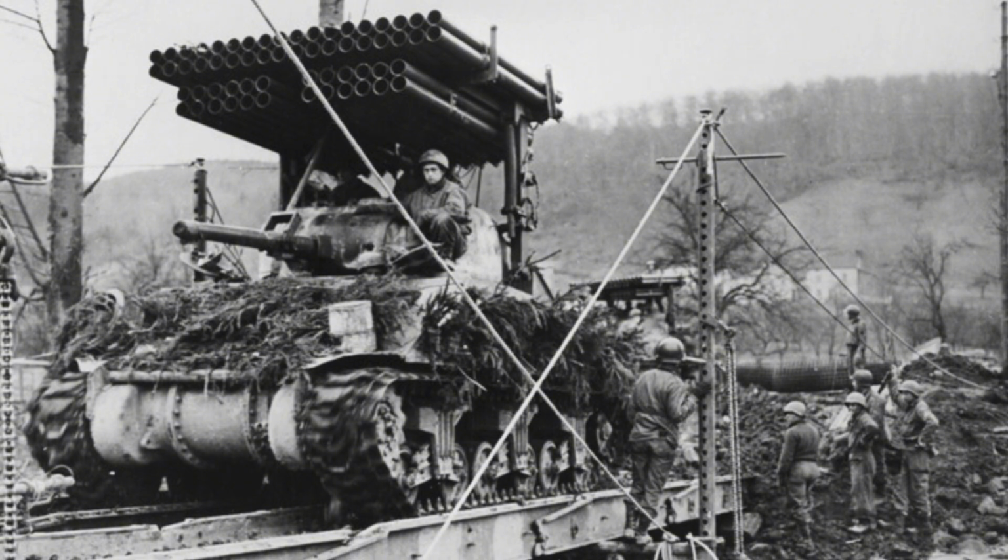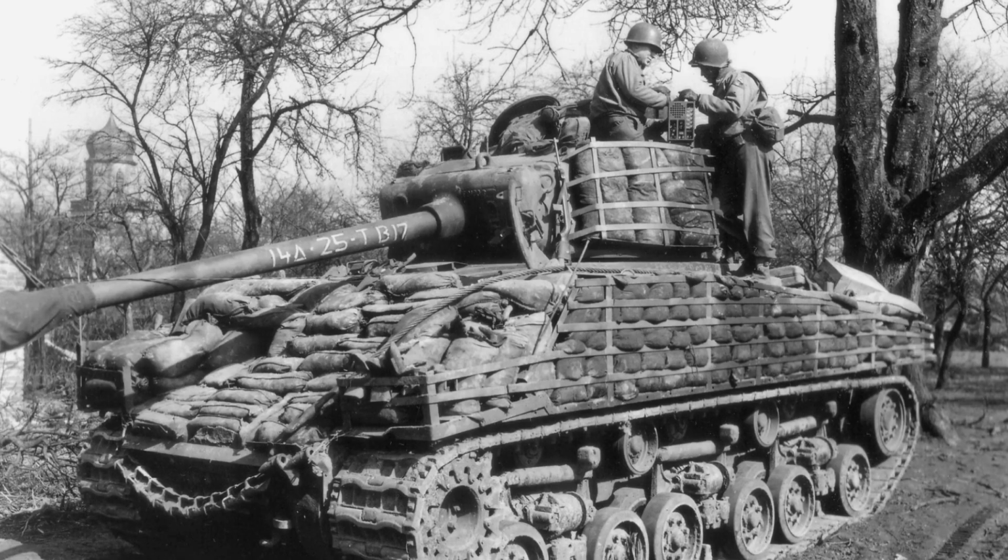This maintenance advantage translated directly into operational availability that German forces could not match. American tank battalions could sustain continuous operations without extensive maintenance halts. German panzer divisions had to carefully husband their limited operational vehicles, calculating that every movement consumed precious remaining component life and brought mechanical failure closer.